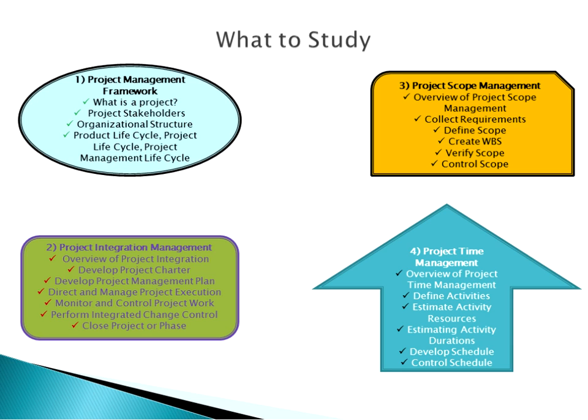Continuing on to number 2, project integration management. You'll need to understand the overview of project integration, developing the project charter, developing the project management plan, direct and manage project execution, monitoring and controlling project work, performing integrated change control, and then of course closing the project or phase.